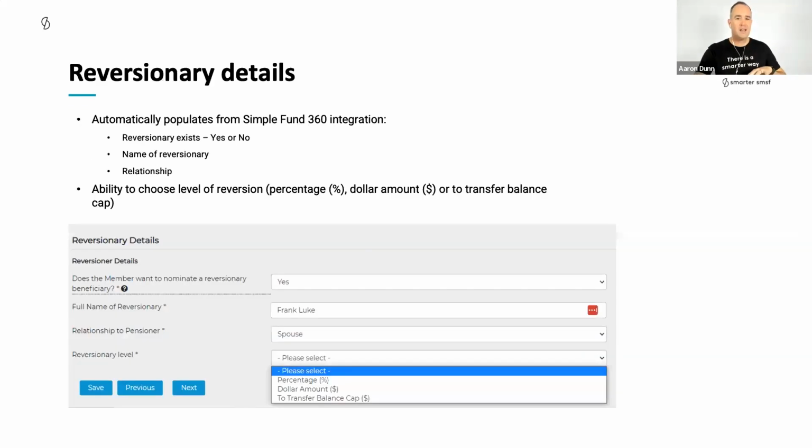And the final bit here is just around the reversionary details. So again, we've got the information coming out of Simple Fund 360. Does a reversionary exist? Yes or no? Who that reversionary is, the relationship of that reversionary. And then the final thing, we give you the choice around whether you want to take it in percentage form, dollar amount or transfer balance cap. And this will become more and more relevant as time goes on with the $3 million threshold as well, because we may see clients looking to change that level of reversionary to accommodate the way in which they might want benefits to be paid out, because they don't necessarily want it to be 100% going across from member A to member B.